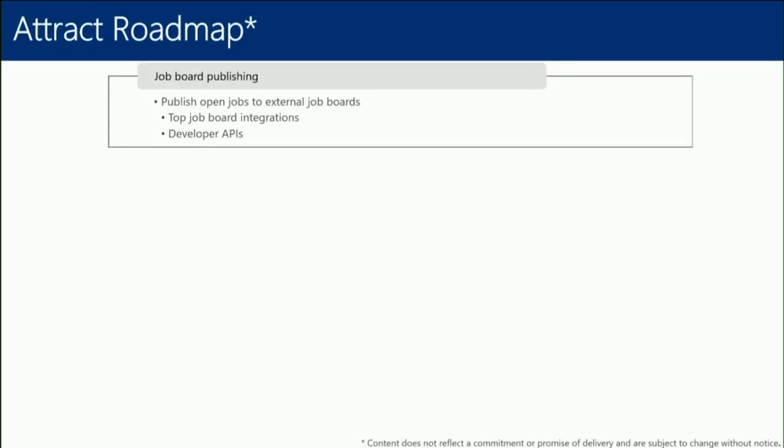I've divided this roadmap into 3 sections. As we look at the Attract experience, the first thing we'll be working on, and that's in active development right now, is the ability to post to job boards. As a recruiting solution, you need to be able to create your job and post that out. Of course, working with LinkedIn is where this will start. We'll post that job out to LinkedIn. We're working with other job boards to get those posted as well, and we'll have an API so that if you need access to push that into another site of your own, you would be able to do that as well.